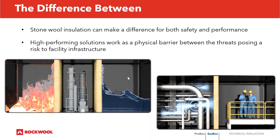While plant owners can't avoid every potential issue with the insulation systems in their plant, they can increase the resistance and the resilience of the important assets. So proven water repellency, fire resistance, and noise reduction are all key components for that success. So ultimately, by selecting proven insulation systems that provide a high performing barrier from those dangerous threats that pose a risk now, but also a hidden risk later.